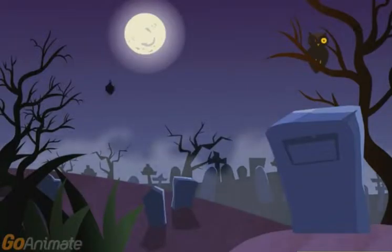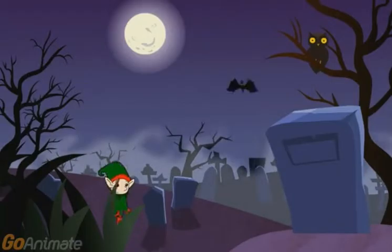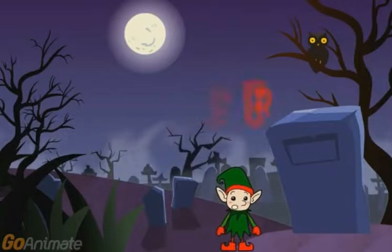Welcome to the Cemetery of Forgotten Books. This is the place books go when they are damaged or lost or no one reads them. I'm Skeeter, the Hope Shelf Elf, and I've come to this sad and lonely place to tell you a few things about how to take care of books so they don't have to come here.